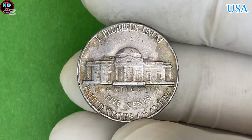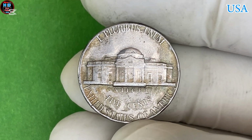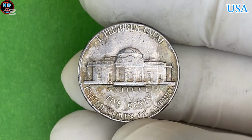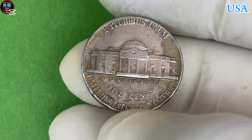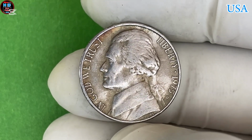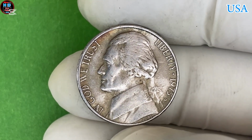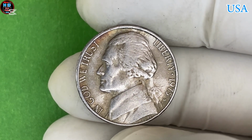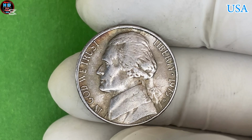significant amount of money. You might be surprised to learn that this nickel, which was originally worth just 5 cents, has been known to fetch prices that are far beyond its face value. Stick around as we explore the fascinating world of the 1975 Jefferson nickel, and why this coin could be worth more than you ever imagined. Let's start by diving into a bit of history.